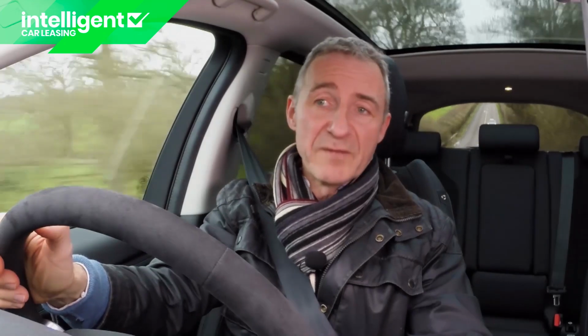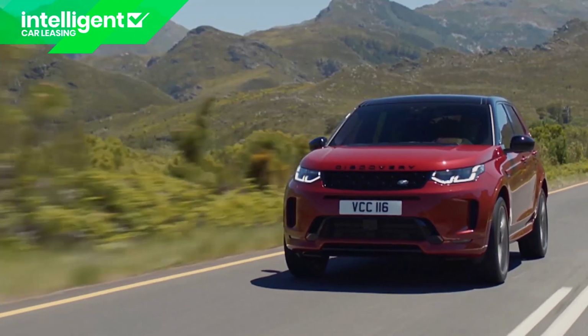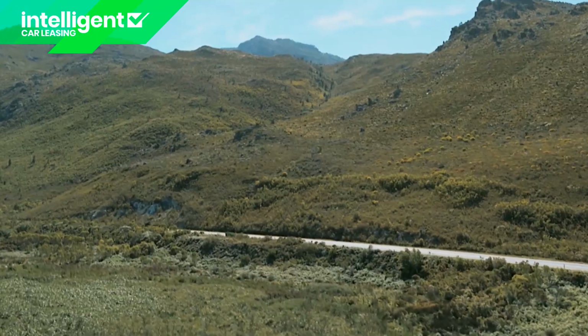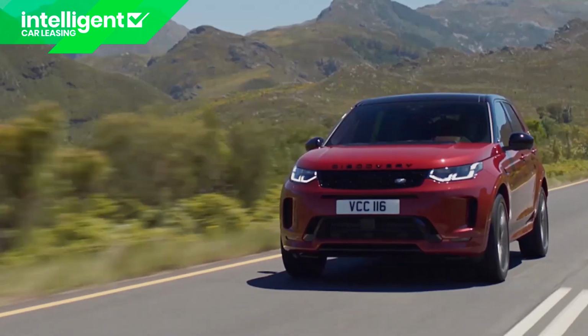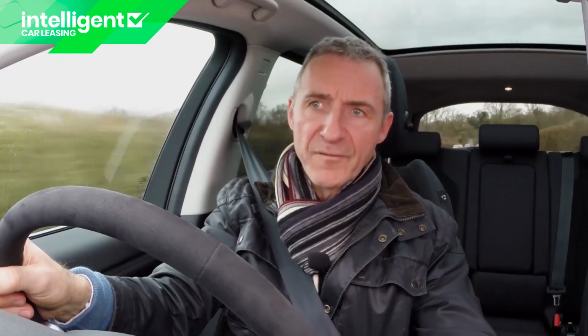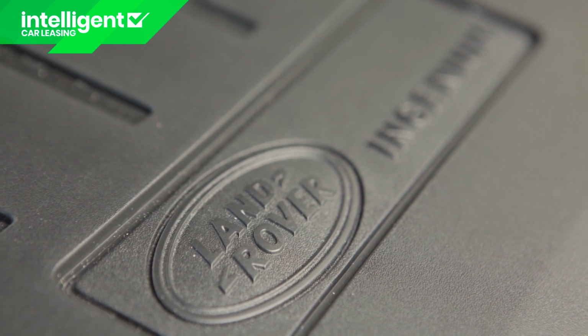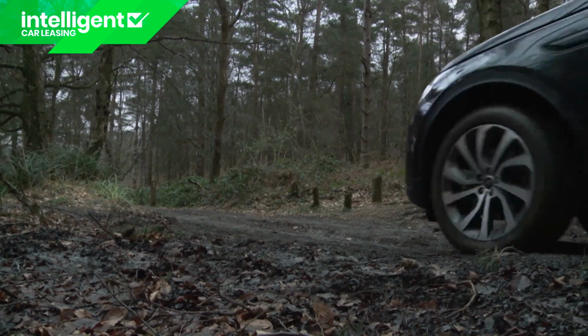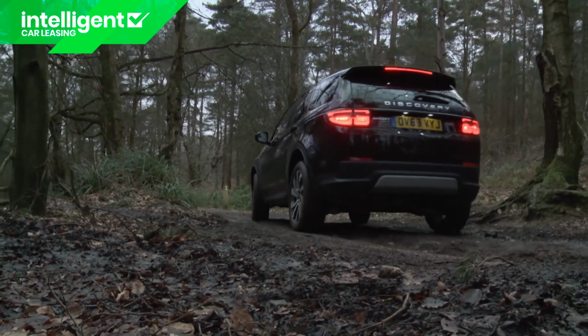In this test, we've been averaging a mid-30s mpg figure and getting around 300 miles from the now larger 67-litre fuel tank, which usefully is 20% larger with this revised model. Going forward, all the diesel engines will, of course, now meet the current officially stipulated need for RDE2, Real Driving Emissions Stage 2, Euro Emissions compliance.